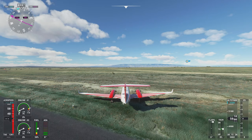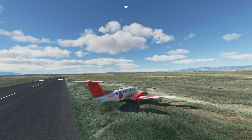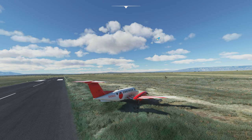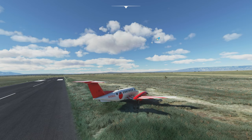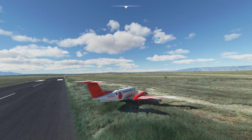See if I pop into the drone. Maybe I can look around a little bit. Unfortunately, the 360 controller or the Xbox controller turned off. Won't power back on. Let's see. Does my USB cable work? Okay, let's try that.